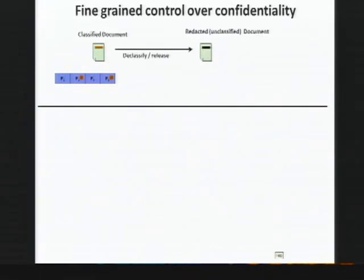Next, finally, we look into confidentiality, fine-grained control over confidentiality. So what I mean is, sometimes you have classified documents that you are supposed to release to the public, and these classified documents have secret parts, like this, the parts I indicate here in red. And one way to declassify or release is to redact or remove the sensitive information. You just remove it, or you delete it with black ink and then release it to the public.